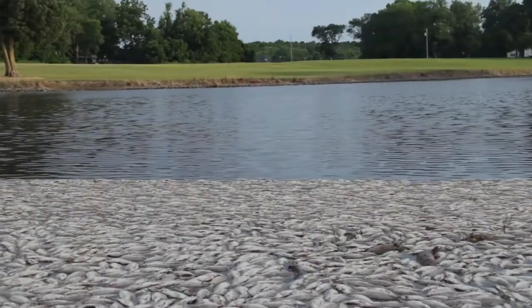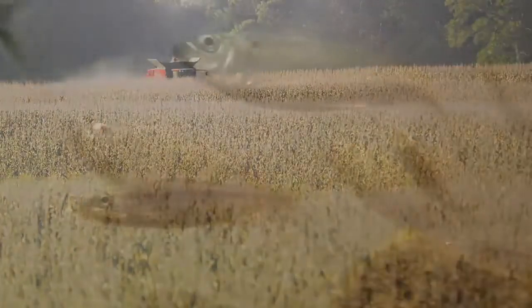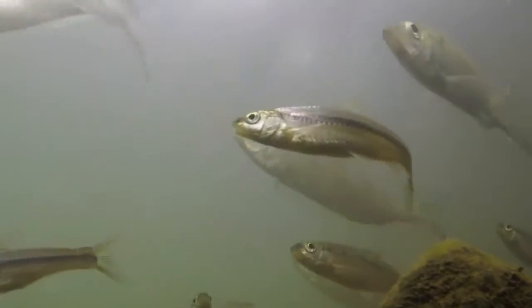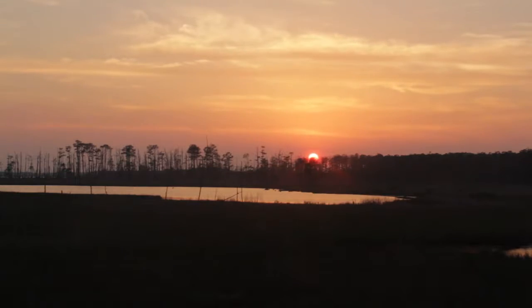Since the late 1800s, early 1900s, environmental degradation continued until about the 60s. And ever since then, we've been turning the tide, is what they say. We're improving the system more than we're degrading it. And it does take time, but we're now actually seeing the results of all that restoration.